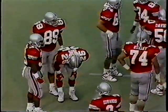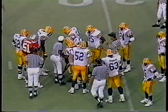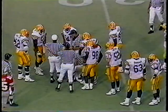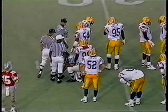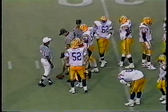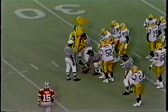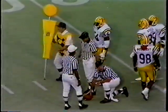Rudy Harmon stood Snow up at the 32-yard line. Gil Marchman eyeballed it and decided to wave on the chain. Very slight mist in the air now here at Ohio Stadium. First down, Ohio State.